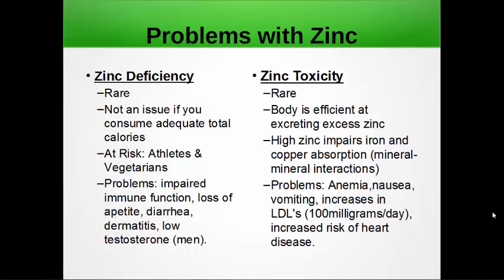Problems that can happen if you are zinc deficient: you can have impaired immune function, loss of appetite, diarrhea, dermatitis, and low testosterone for men. On the other hand, you can be zinc toxic. This is also still rare, as I mentioned before. Our body is very efficient, and we can excrete excess zinc very well.